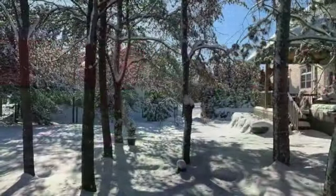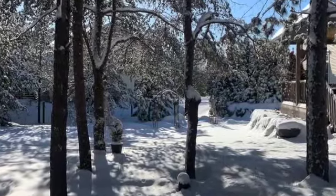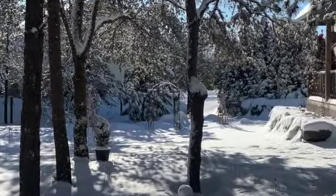And in that far corner is where I had my cut flower patch last year, and I'm still going to continue to grow beautiful blooms in that space.